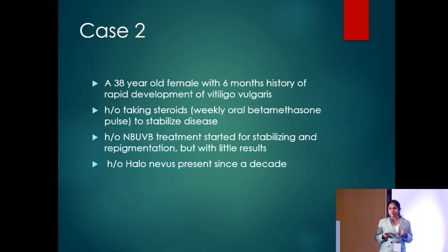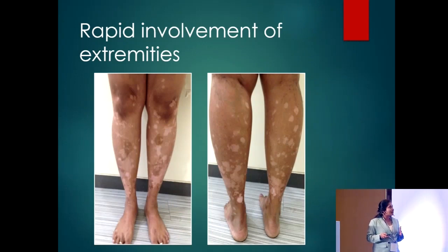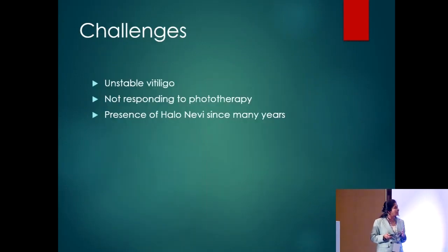A 38-year-old female who was having vitiligo since the last 6 months, and it was rapidly spreading. She was taking steroids weekly, oral betamethasone pulse, also taking narrowband UVB for stabilizing, but with little results. And there was a history of a halo nevus which was present since the past decade. So this is how the patient was getting new patches, and that is a small halo nevus which was seen on the back. A rapid involvement of these extremities was seen.